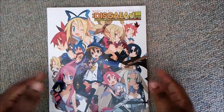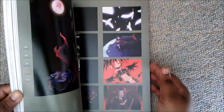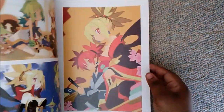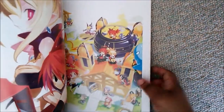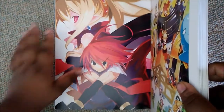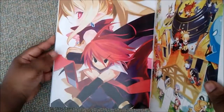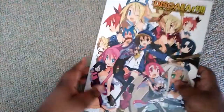Again, here's my second Disgaea art book, but this art book kind of just shows all the illustrations of Disgaea. So if you're more into all the artworks in the games, this art book would be more for you. But again, it's whatever. I love this game series so much, and oof, look at the OTP. Disgaea 2 was like my favorite in terms of romance. I freaking love these two. So yeah, that's pretty much it for those books.